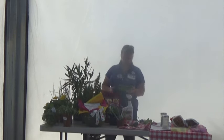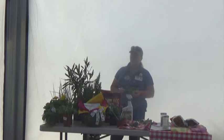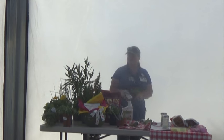What kind of herbs are you growing in your yard? Basil. Okay, now what did we say about basil earlier? It's a wimp, it doesn't like the cold. So you're gonna have to bring him in, or you're gonna have to start to grow him.